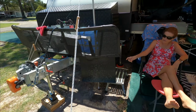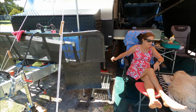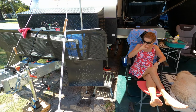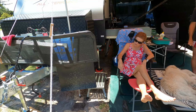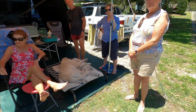What we had to do was wind it up as far as it could go, then put the legs down to hold it. Then we very carefully unwound to bring it up a bit, put more on, and do it again, because we're so far off level. We started with the bottom rung, then the middle rung, and now we're on the top rung. Cool. All right, I better finish setting up our shade.